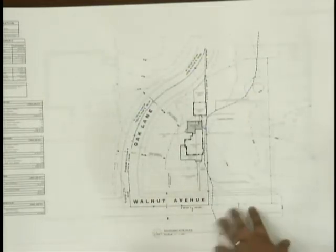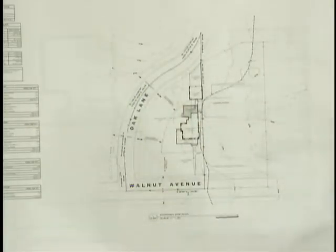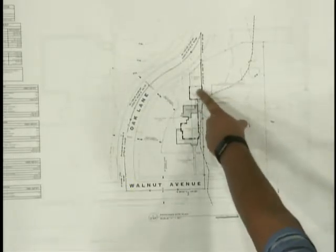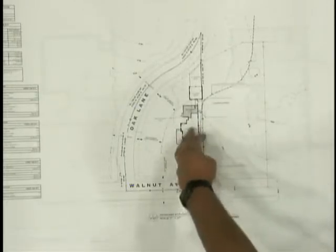If you consider it a rear, I mean, there's really two. This is a corner lot. It has two front yards, one on Walnut and one on Oak Lane. There's also a detached garage, which is over here. And the core of the house is toward Walnut.